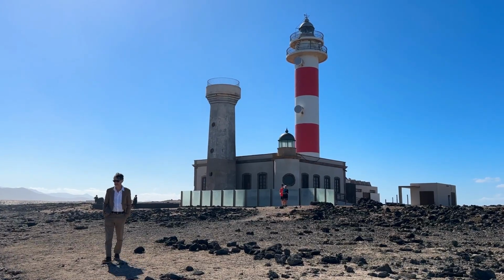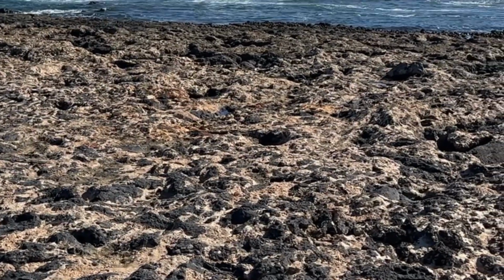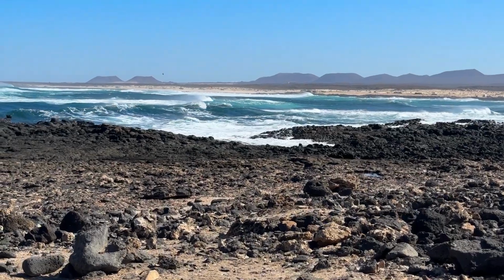The surrounding area is a nature lover's paradise. I felt like I was walking on the moon while traversing the volcanic rock formations and salt flats.